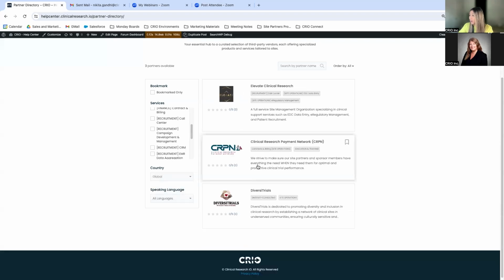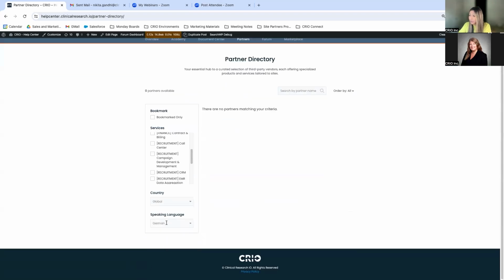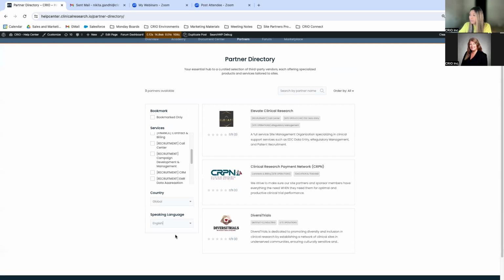And then the other way that you can search the partner directory is by country. Some of our partners are accepting clients globally, and also are bilingual or multilingual, so you can tailor your search this way as well. So lots of different ways.